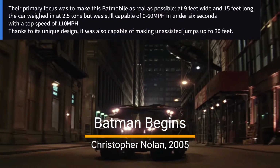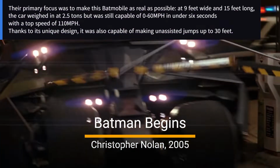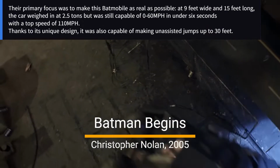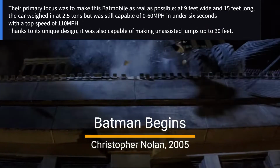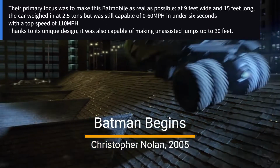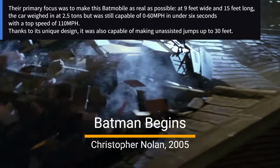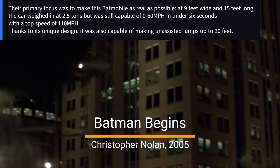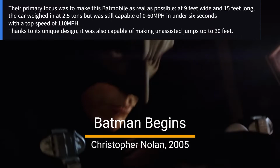Their primary focus was to make this Batmobile as real as possible. At 9 feet wide and 15 feet long, the car weighed in at 2.5 tons but was still capable of 0 to 60 miles per hour in under 6 seconds with a top speed of 110 miles per hour. Thanks to its unique design, it was also capable of making unassisted jumps up to 30 feet.